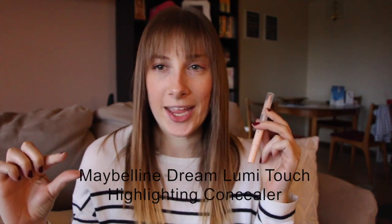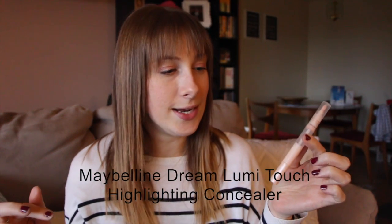I don't even know what this is called. I will find the name of this and put it right here. I think it's from Maybelline, I could be totally wrong. This is like an under eye brightener. I use this underneath the bags of my eyes, and I also do a highlight down my nose, a little bit above my lip, just if I'm looking for some extra definition. But this is one of the best highlighting concealers I've ever used. Ever. Absolutely repurchasing.